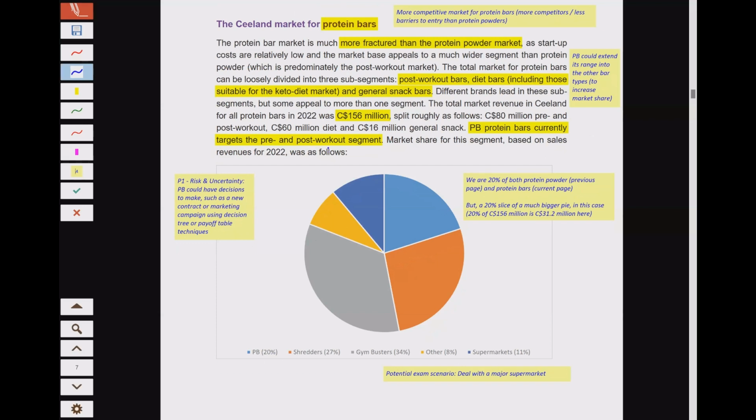We do the pre and post workout segment. It says above, there's a diet bar, a keto bar, snack bars. We could expand our profits by creating a new type of bar in a different category. Maybe keto bars seem likely in the exam or something like that.